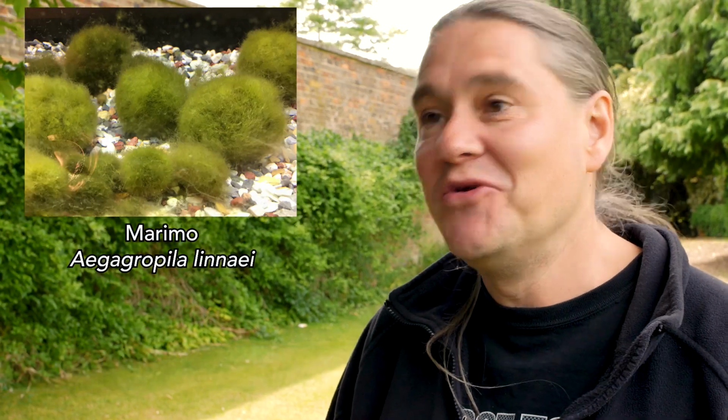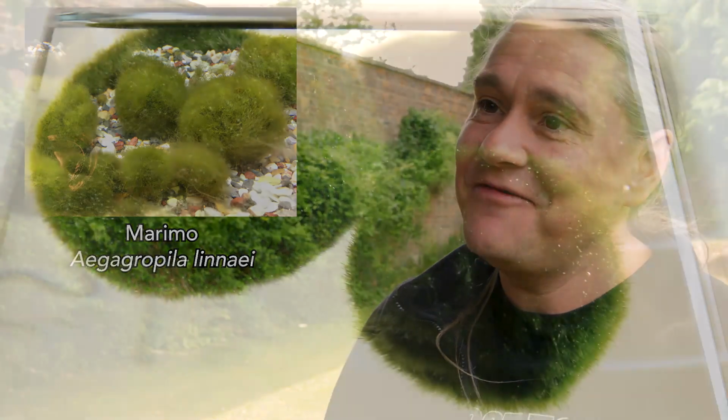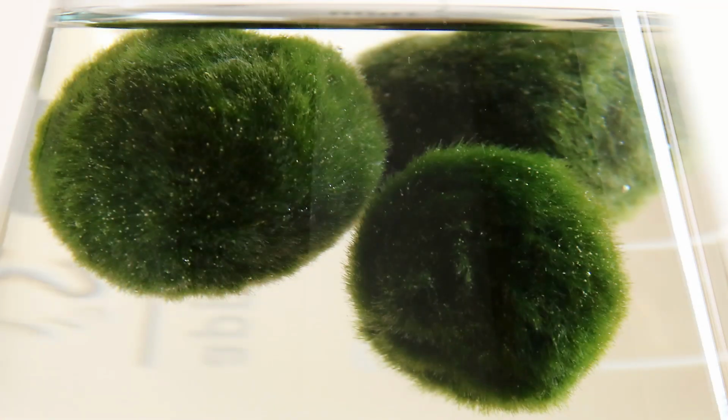My favourite plant at the moment are balls of algae that we call marimo, and they're found in cold freshwater lakes in northern latitudes such as in Iceland and in Japan. They form these beautiful spheres, are quite rare as well, and they're interesting, and you can buy ones to have at home as a pet.